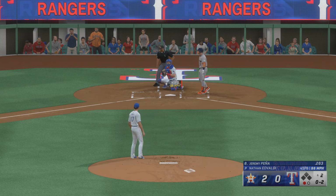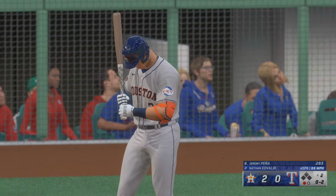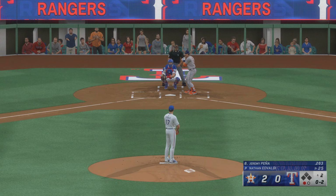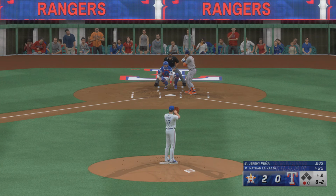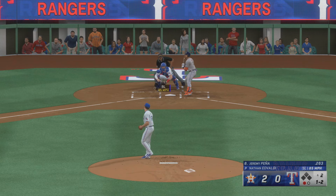Next offering is in for a strike. I understand you want to try to gauge that guy's fastball, but you also have to be aggressive and ready to hit in your zone. Now you're in a tough spot. And 1-2, 2 strikes.